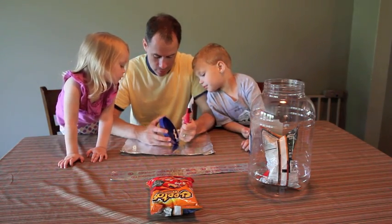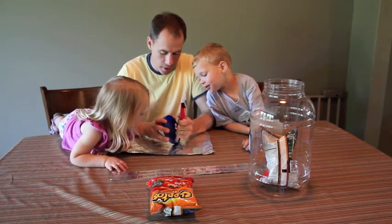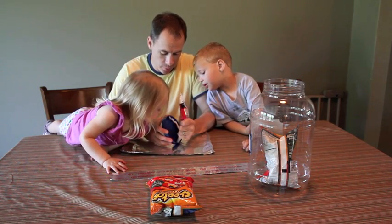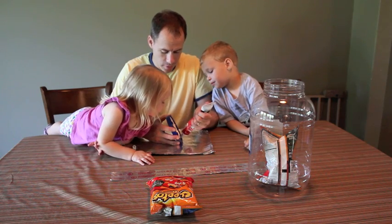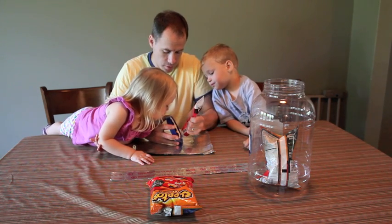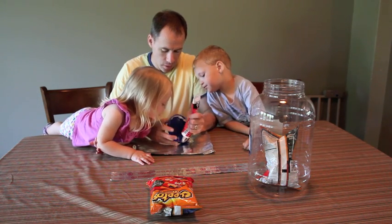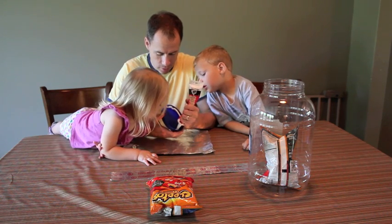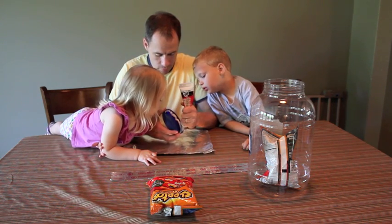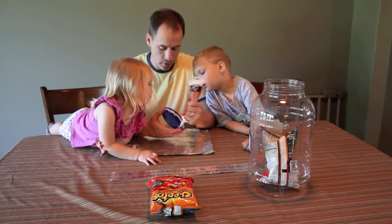Can you see it? Now it's possible when we get on top of the mountain we're not going to be able to open this because we're gluing the lid on. So we'll work that out when we get there. It's like glue. What is it? It's called caulk. Caulk? What caulk? It's just what they call it. Caulk is glue, right? Yeah, it's going to act like glue for us.